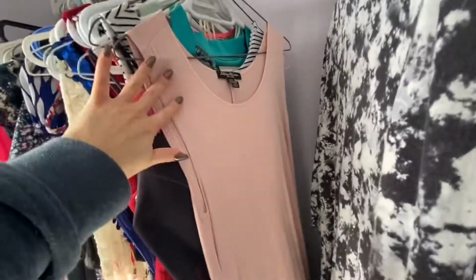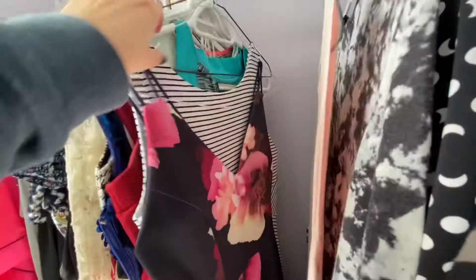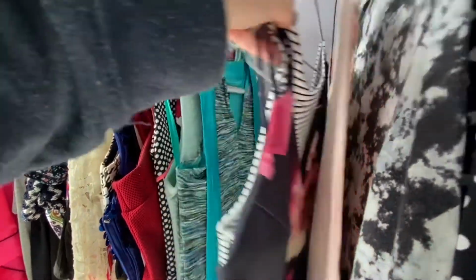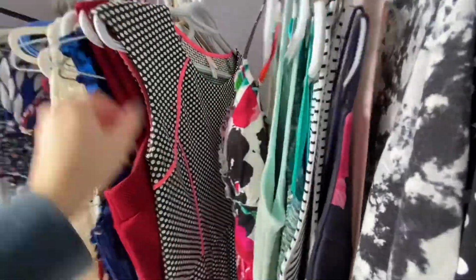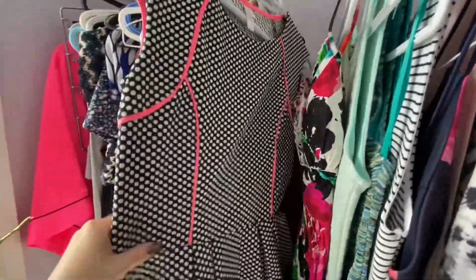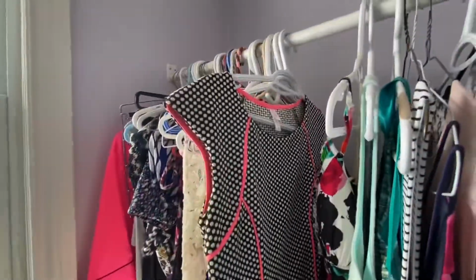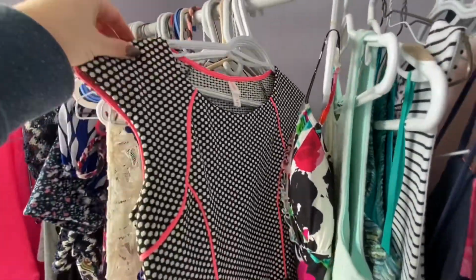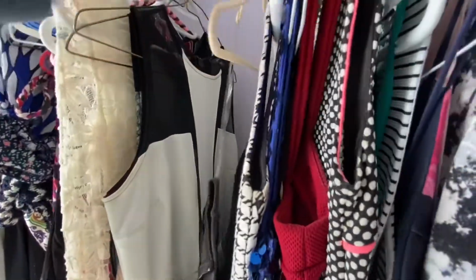It's going to be harder to go through this summery stuff because I haven't had it on in so long, but I know there were a couple of things that I immediately thought I could pass on. This is so cute, but I don't think it will ever fit me again. I'm just gonna wait. If I'm not sure, I don't want to get rid of it just for the sake of getting rid of it.